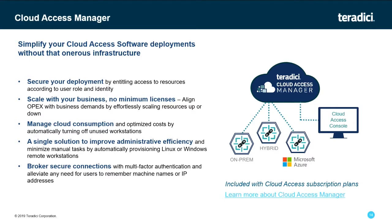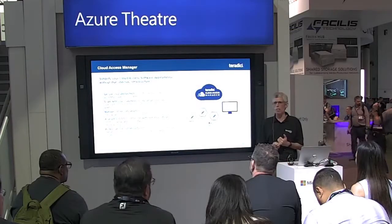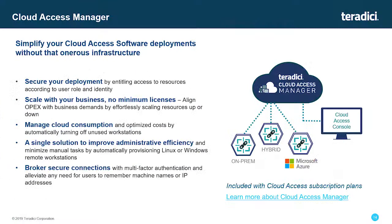Now, of course, you've got this great protocol, but you need to manage it. So you can use third-party tools. We have an API if you want to use a third-party management, but Teradici has a product called Cloud Access Manager. It's a feature within our Cloud Access software subscription, so it comes as part of the subscription. And what this does is it pushes out these connector modules, small appliances that can be deployed into your environment, which do the provisioning and management of your user interfaces.